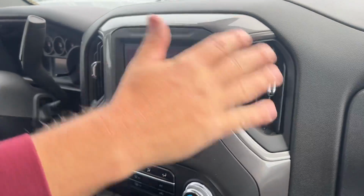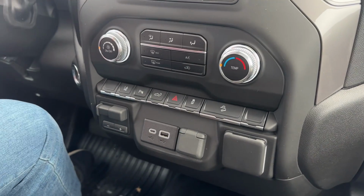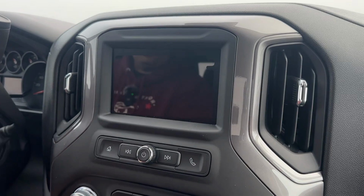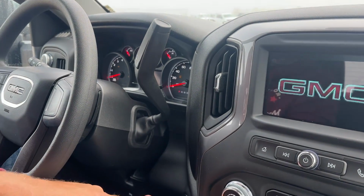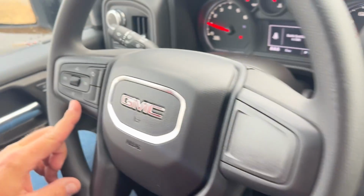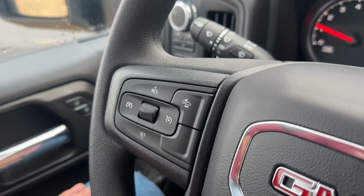So yeah, you can see this is an older interior design. So this is the way it looked in 2020, 21, 22, 23, and now even in 24, we still have the similar design on the work truck. So they're building 2 different interiors. It's still a push button start. This has cruise control. You probably know my pains with cruise control, but this particular truck does have it.